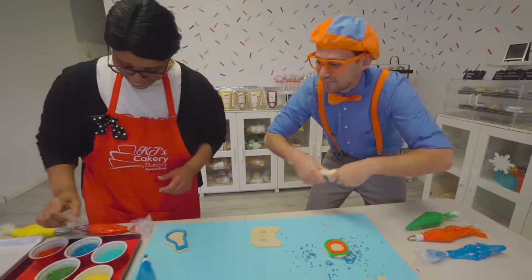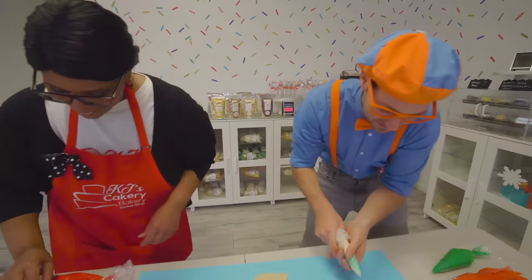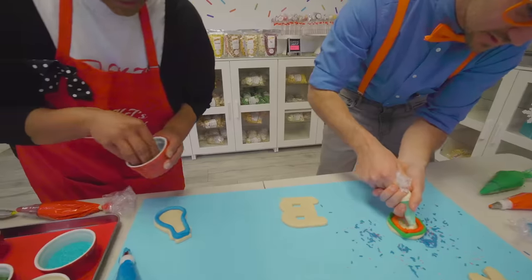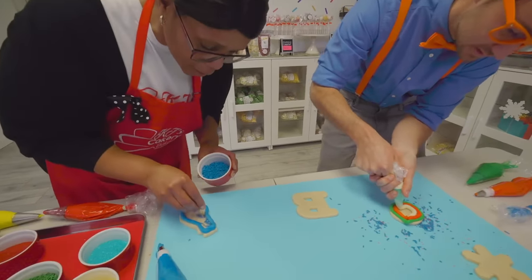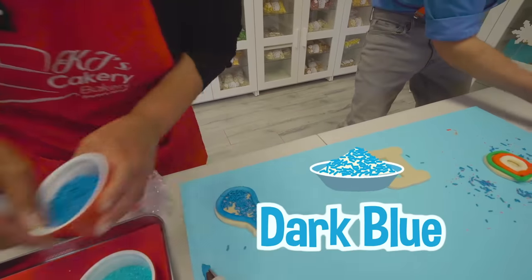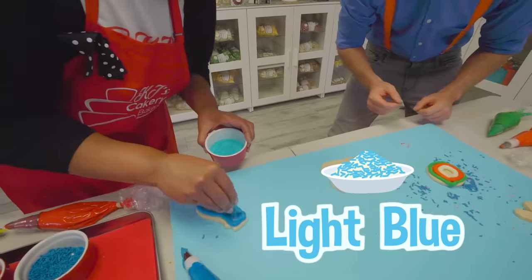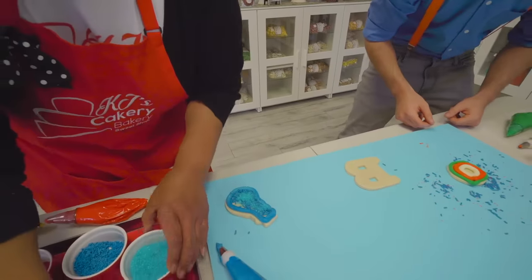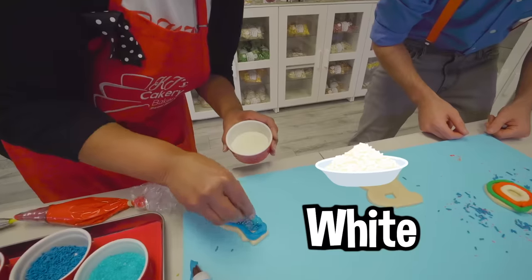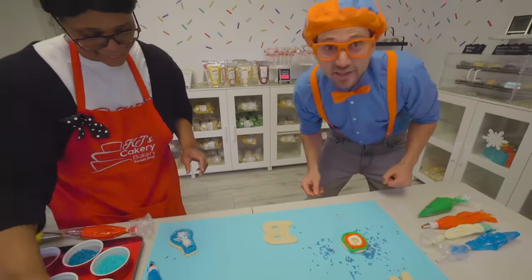Yeah. Whoa, we did the same thing. Yes. We both went around the outside. And I think what I'll do with mine is actually put all my sprinkles in the inside. Because why do they have to be on top? Yeah. We're gonna do the dark blue, and we're gonna do some light blue, and then we're gonna top it with a little bit of white. Whoa. There we go. That looks like a yummy cookie.